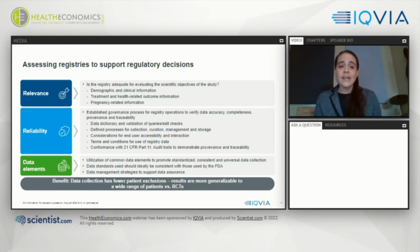So what they suggest is having a data dictionary and validated queries and edit checks, defined processes for the collection, curation, management, and storage of these data, considerations put into place for how the end user will not only access, but interact with the data. Terms and conditions for use of the registry data, who can use it, who can see it, how can it be accessed, and conformance, where applicable, to 21 CFR Part 11, having audit trails in order to demonstrate the provenance and the traceability of these data.